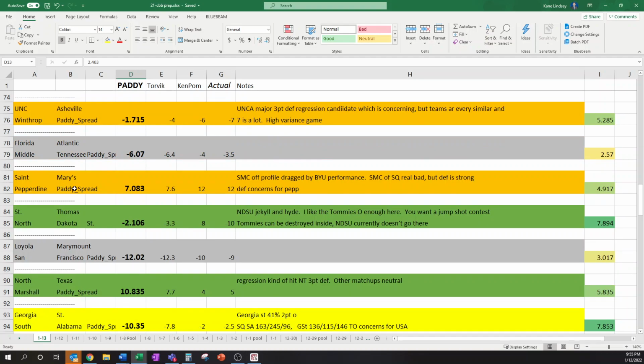St. Mary's at Pepperdine. I have St. Mary's by 7 on the road. Line is St. Mary's minus 12. The St. Mary's offensive profile really got dragged down by that BYU performance. Meaning, if I were to massage that, throw it out, do something with it, this 7 probably becomes closer to a 9, and then it's less of a play, so there's concerns there. But shot quality for St. Mary's is real bad right now, which is bizarre for a St. Mary's team. But their defense is strong. Major defensive concerns for Pepperdine. As of now, this is just going to be a sit out for me.